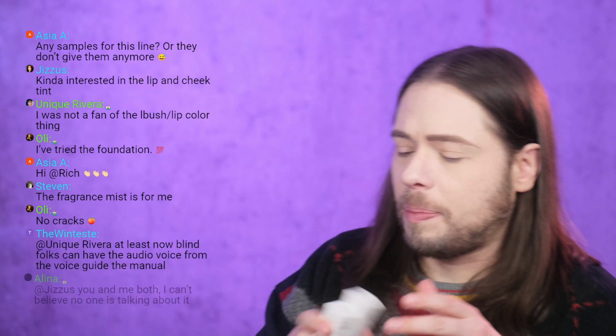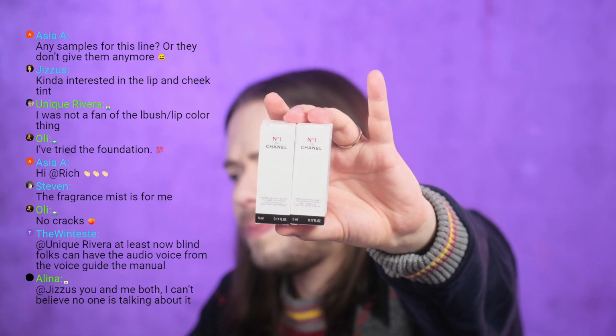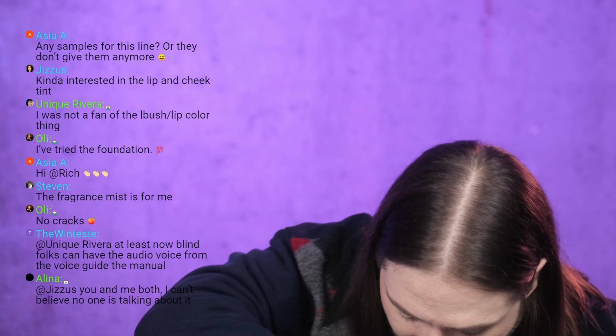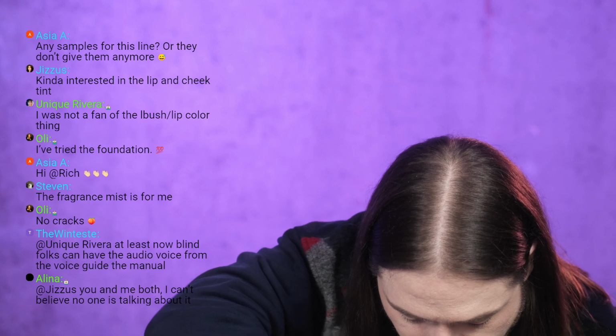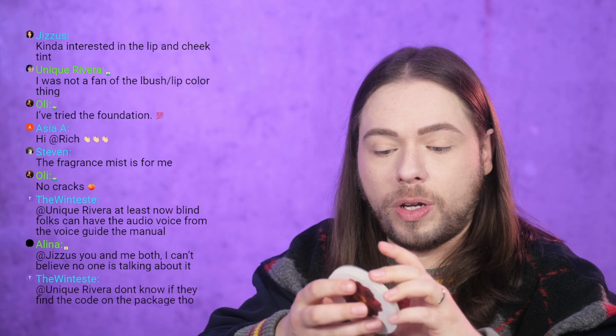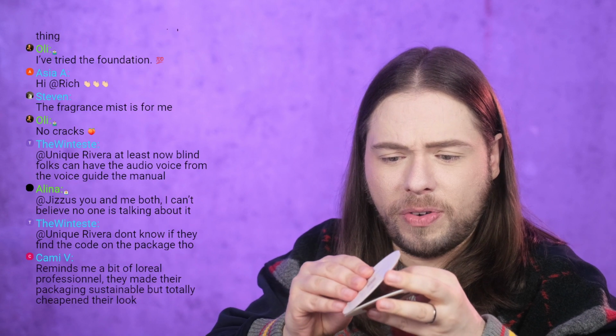So we're talking also about samples. So I got the Red Camellia Revitalizing Serum and the Revitalizing Cream. These are 5 milliliter samples that I got to test it out. And they also have these. Where are they? What are these? 1 milliliter samples? I don't know. I'm never going to use these.